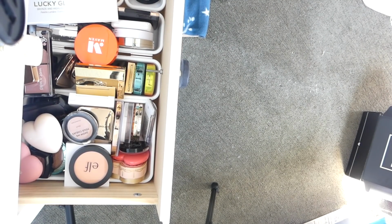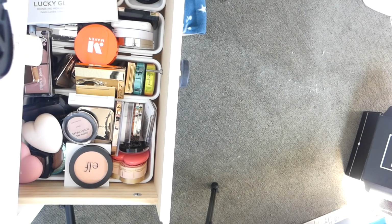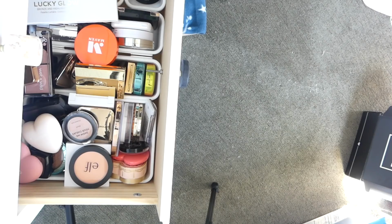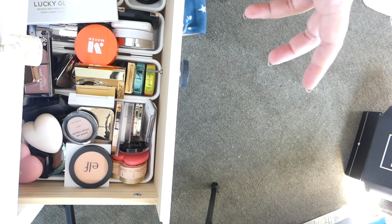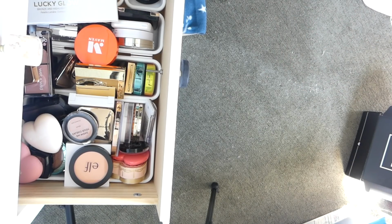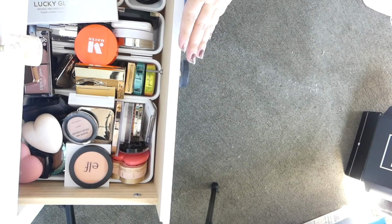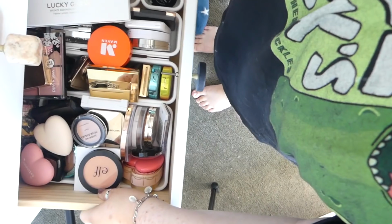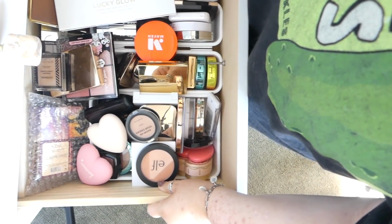That's just too much blush and highlight, especially considering this is just the extra. Now granted, I would only say that I've got about 10 extra in my everyday corner of my makeup, but this is the extra, and it's too much. So let's go through it. Let's get this whole drawer out of here.